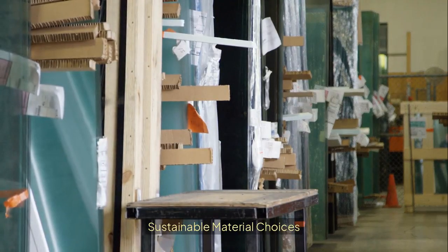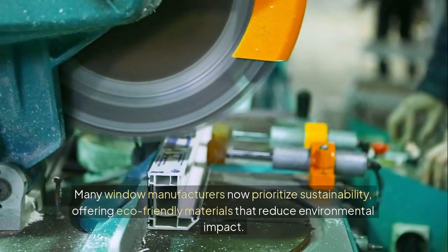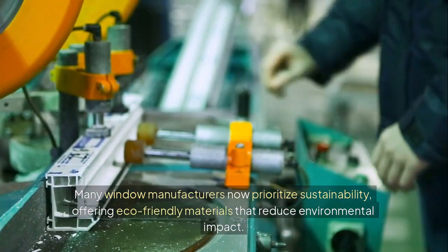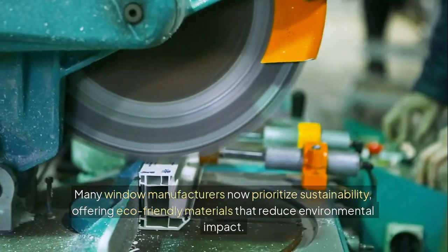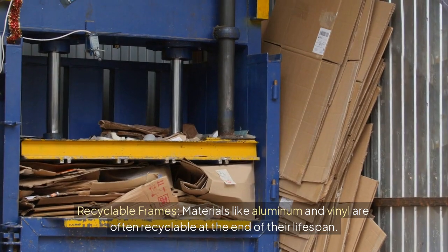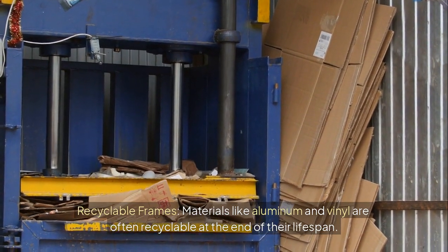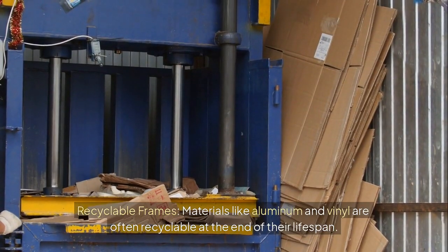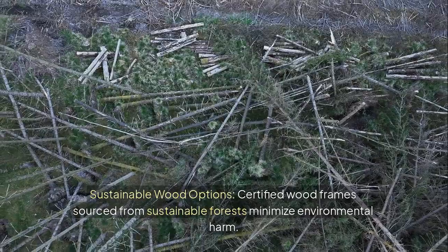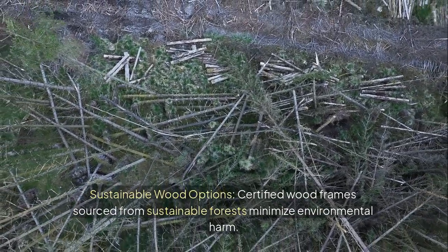Sustainable material choices. Many window manufacturers now prioritize sustainability, offering eco-friendly materials that reduce environmental impact. Recyclable frames. Materials like aluminum and vinyl are often recyclable at the end of their lifespan. Sustainable wood options. Certified wood frames sourced from sustainable forests minimize environmental harm.